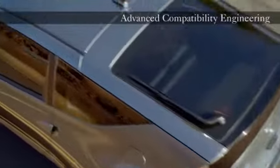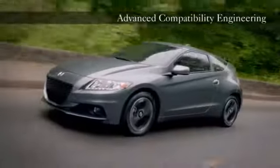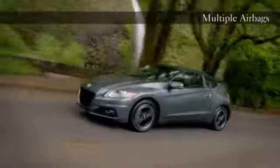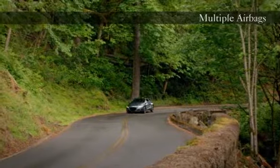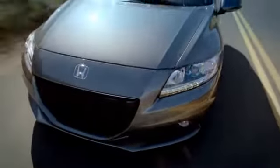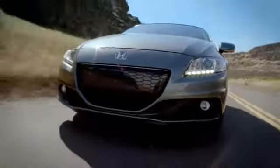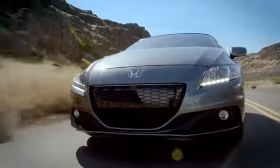The CR-Z is designed with safety in mind. Not all collisions can be avoided. That's why standard safety features include electronic brake distribution, vehicle stability assist, advanced compatibility engineering, and multiple airbags. The 2015 Honda CR-Z, proof that efficiency doesn't have to come at the expense of beauty.